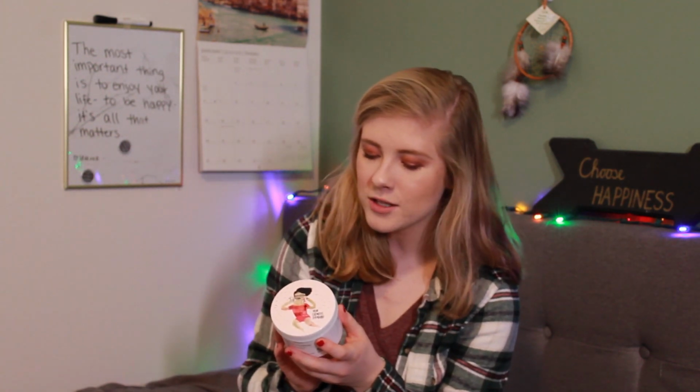The next thing I have, which I said I was going to talk about earlier, remember? Is the COSRX One Step Original Clear Pad, and basically I use it as a toner as well. And I loved these. I don't know how much they did for my acne, because I do feel like I have really bad acne again, so it takes a lot.